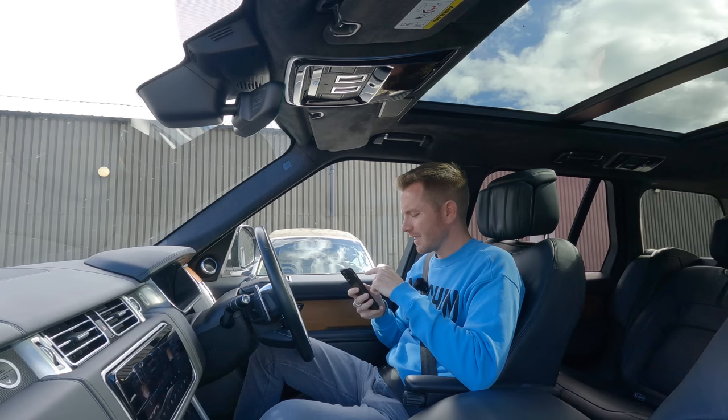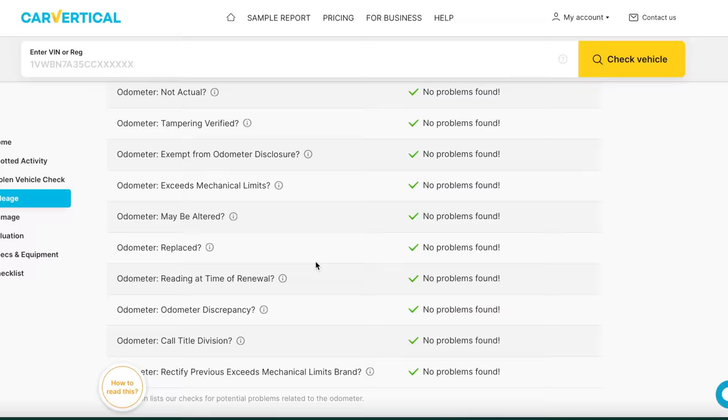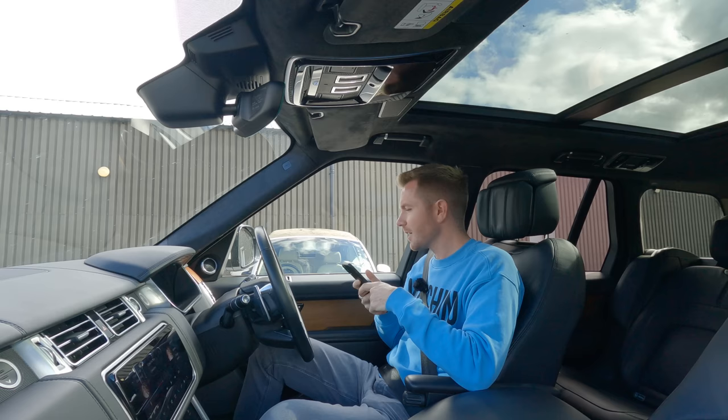So its last MOT, it did 56,000 miles, and it does about 1,000 miles a year. This is exactly what I've done here. I've either been told the wrong information, or I've got the wrong information in my head. So it's a 53 reg with 57,000 miles on, not the other way around. Oh well, you can't win them all, can you? Let's go and have a look then.